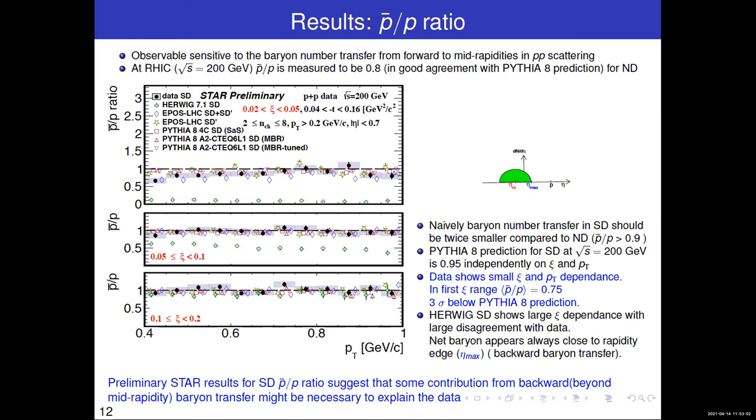The measurement shows, at least in this first Xi region, that the data is somewhat below the predictions from Pythia and from EPOS as well. And we see a very big disagreement in the first Xi region from Herwig. Herwig shows a significant Xi dependence, and this is connected with the fact that in Herwig, the net baryon appears always very close to the rapidity edge, close to the maximum rapidity. This is the so-called backward baryon transfer in the diffraction.